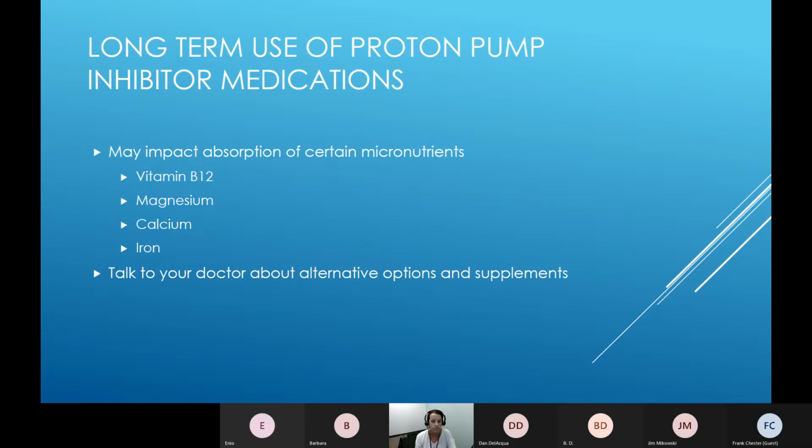So instead of being on that PPI, that pantoprazole, omeprazole, you can try to go on famotidine or a Pepcid or something that's not going to be as intense, that doesn't lead to these long-term issues. If you're someone who also has Barrett's esophagus, it's likely that you're going to have to be on this PPI forever. So supplementing with a multivitamin or a B vitamin complex is a good idea. And if anyone has specific questions about that pertaining to them, definitely send me a message after today and I can work with you one-on-one to discuss this further.